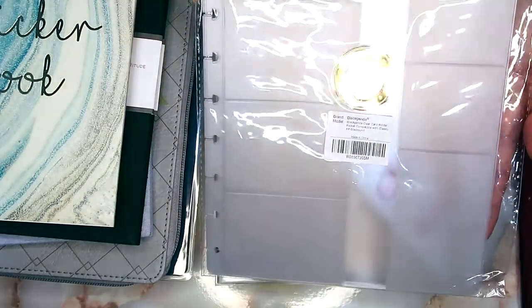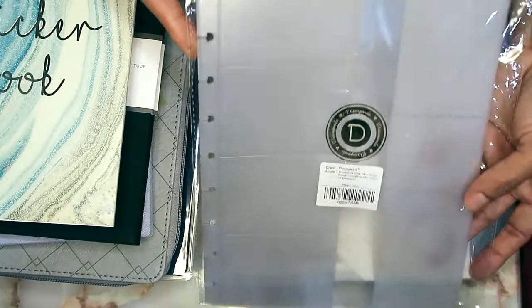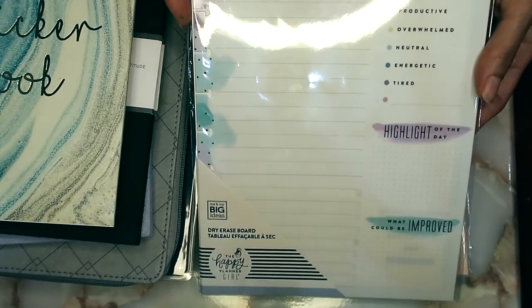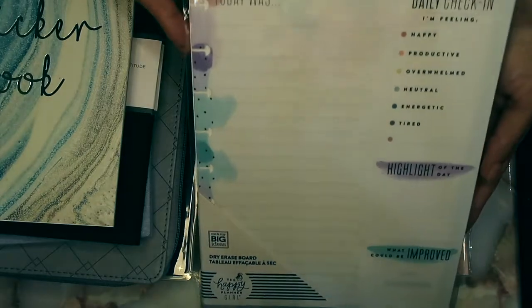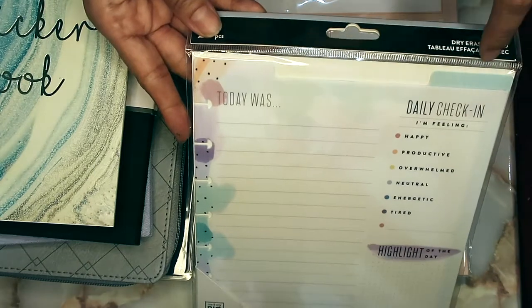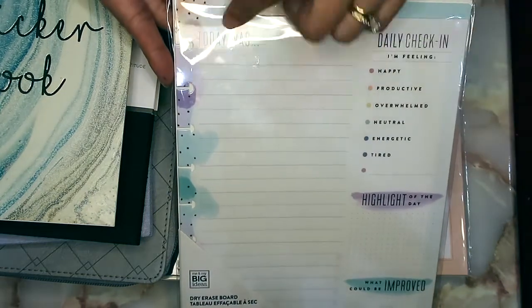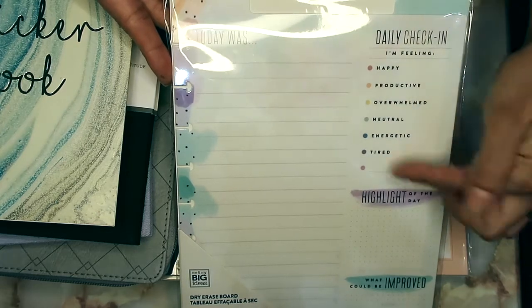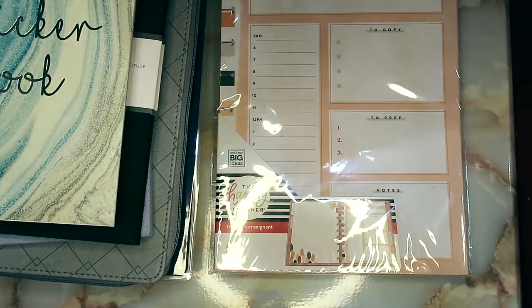I also got these classic size disc agenda card holders. So I'm planning on putting these in my 2021 classic size planner that I'm going to be using. And then I also bought this dry erase board insert for my classic size as well. I just really wanted to use something like this as page markers, and also as a quick today check-in, because this one has a little journaling section where it says today was, and then you write it there. A daily check-in of how you're feeling, highlight of the day, what could be more improved. So basically this also ties in with my whole recovery wellness goals for next year.